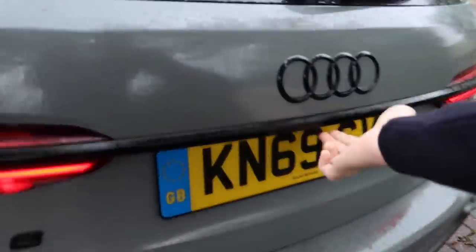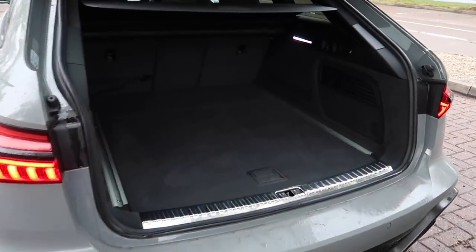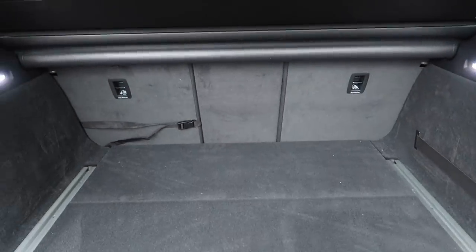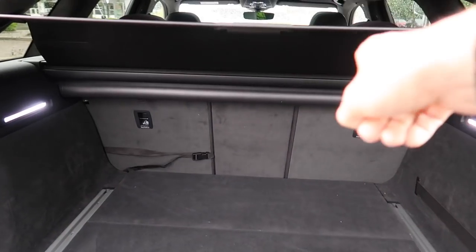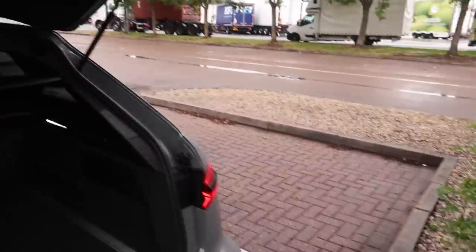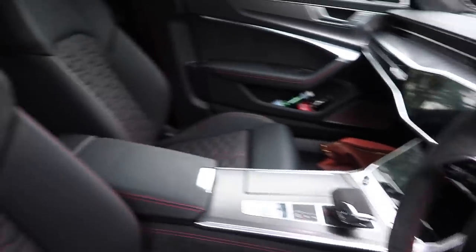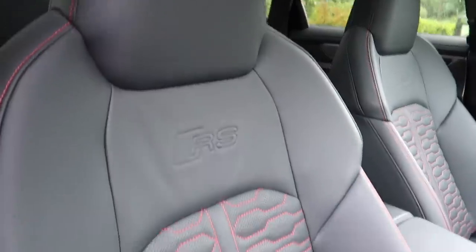The brilliant thing with the Avant, of course, especially if you've got like a family doing a long journey, is just how big the size of the boot is. And of course you can fold the rear seats down, and ultimately you've got even more space, which is absolutely insane. Of course, motorized boot lid, bring that down. Alcantara steering wheel, which is lovely, not too thick, which is what I like. These are the seats, they are absolutely winning.